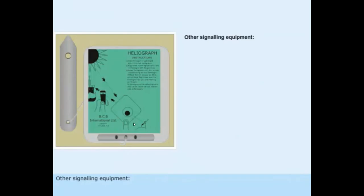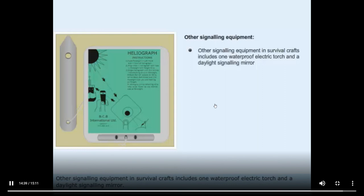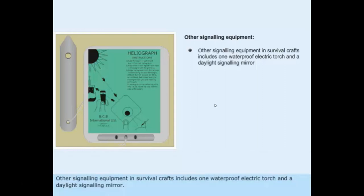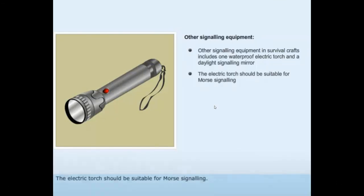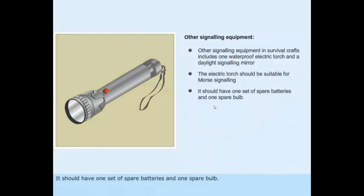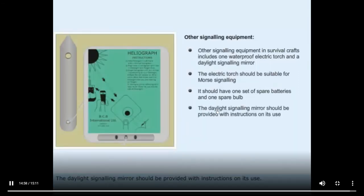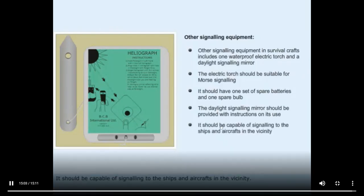Other signaling equipment. Other signaling equipment in survival crafts includes 1 waterproof electric torch and a daylight signaling mirror. The electric torch should be suitable for Morse signaling. It should have 1 set of spare batteries and 1 spare bulb. The daylight signaling mirror should be provided with instructions on its use. It should be capable of signaling to the ships and aircrafts in the vicinity.